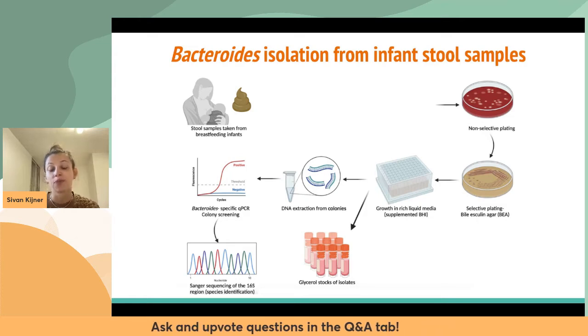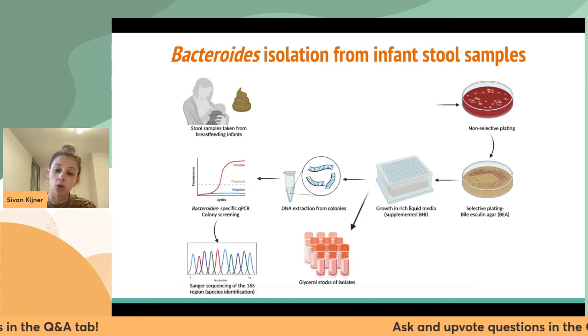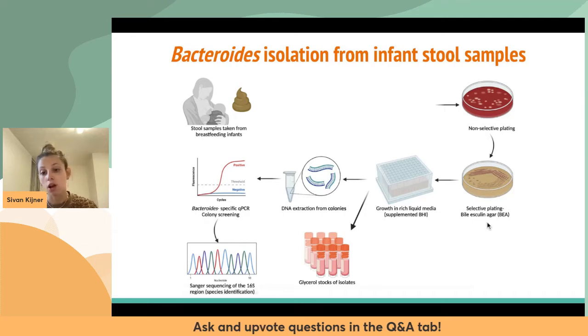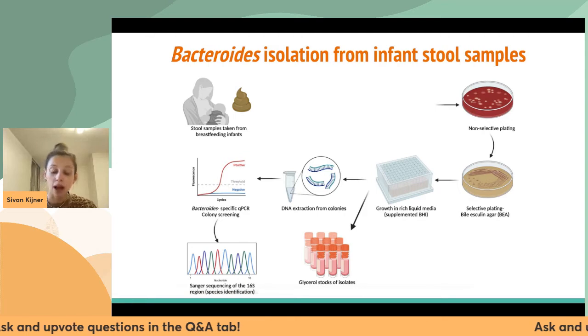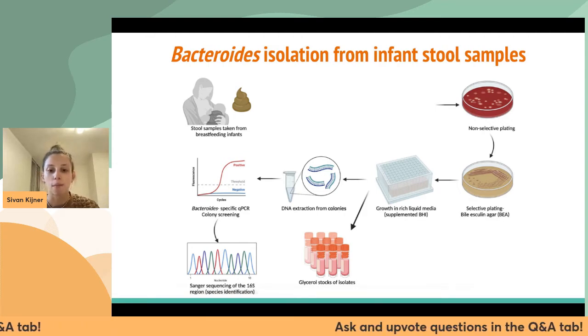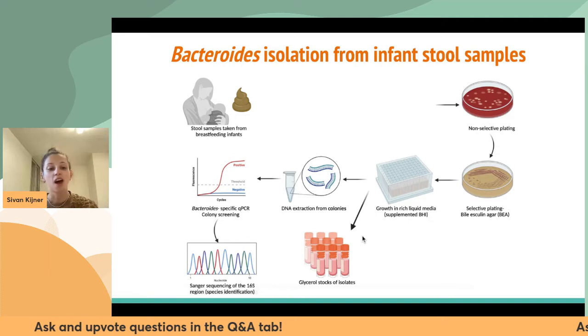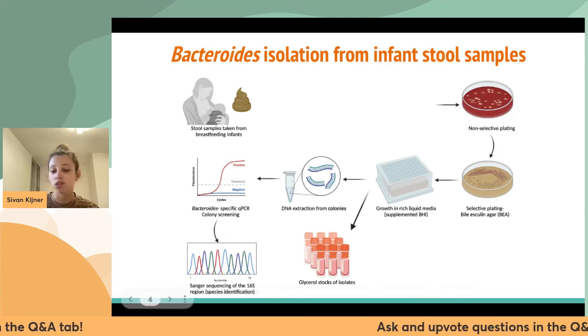Now, the BBE plates, the bile esculin plates, contain both gentamicin, an antibiotic which Bacteroides are inherently resistant to, and esculin, a compound that they can hydrolyze to produce a black pigment. So black colonies on a BBE plate probably indicate the growth of Bacteroides. And once we have the isolates, we can do whatever we want with them. We can grow them in liquid media, prepare stocks, sequence the 16S region to get a more exact identification, etc., etc.